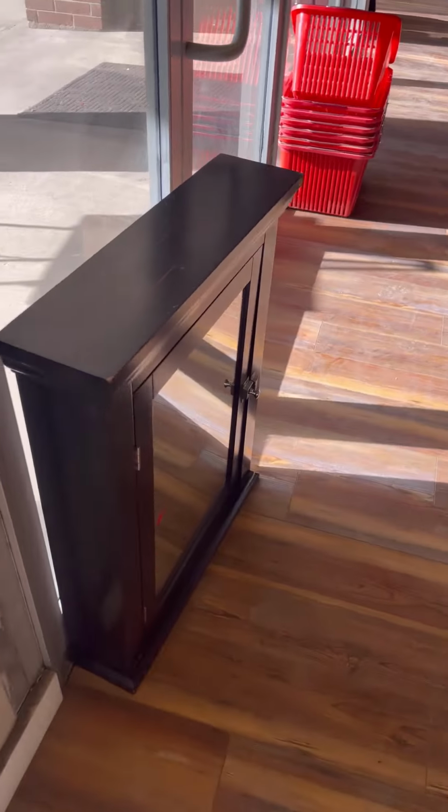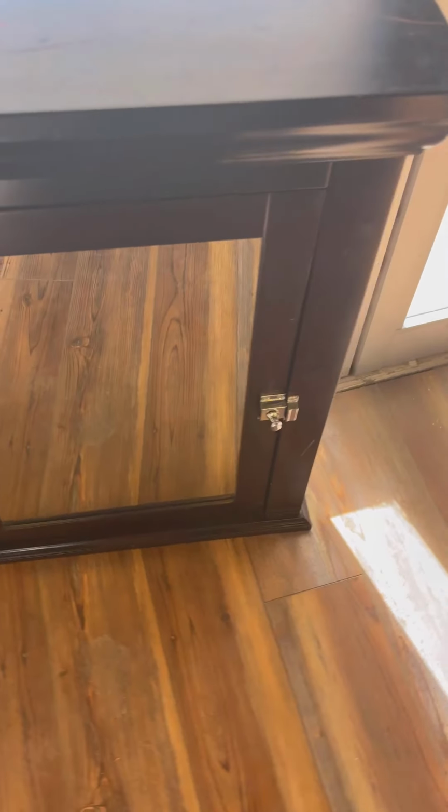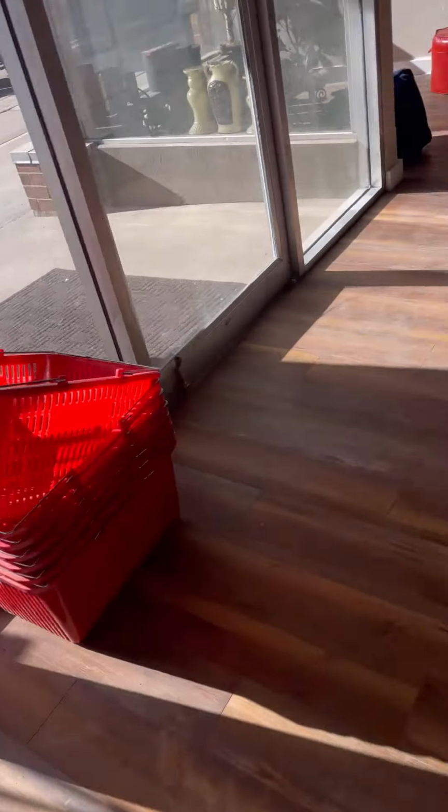And then over here is a little container or, I don't know, a mirror that opens up and you can put stuff inside. At first I thought it was a jewelry box, but it wasn't. So maybe a little medicine cabinet type thing. It just didn't have any shelves in it.